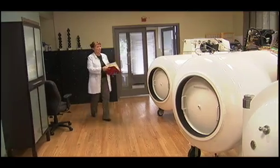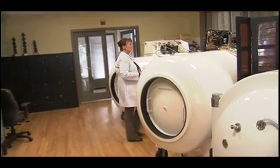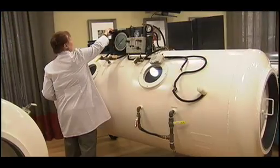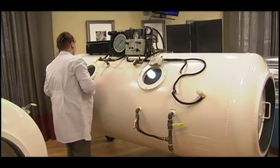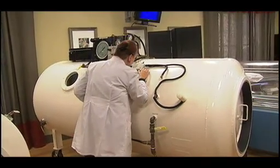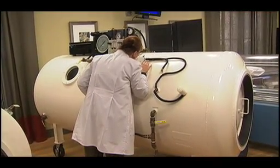Bay Area Hyperbarics is unique because we can take all kinds of patients with many different problems. The kinds of diseases that we have been able to successfully treat have been radiation damage, non-healing wounds, post-stroke, autism, cerebral palsy, patients that have internal wounding, patients that have peripheral vascular disease.